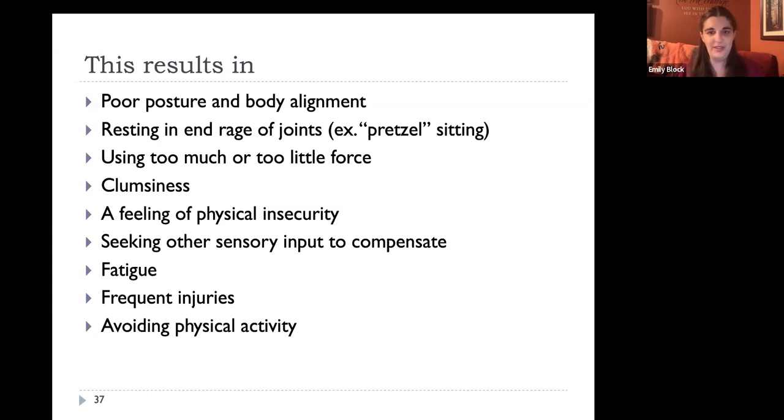Using too much or too little force, I mentioned that with the body alignment. Clumsiness, frequent injuries, a feeling of physical insecurity. So one of the reasons why we rest in end range of motion is because we're not getting the right feedback if we're sitting in a normal, good, non-extreme posture. And because we're not getting that input, our body can be like, I don't know where I am in space. And as you can imagine, that's something that happens in free fall. And if you're in free fall, you're in danger.